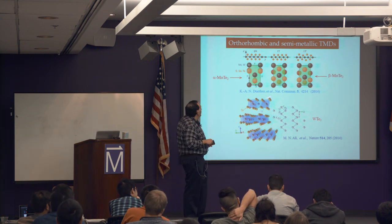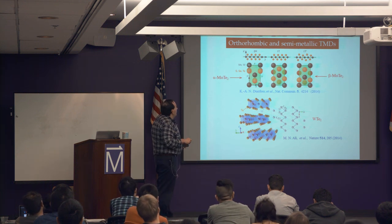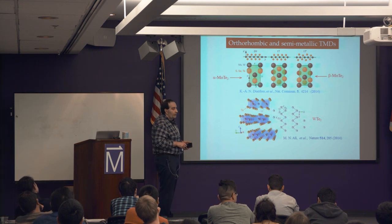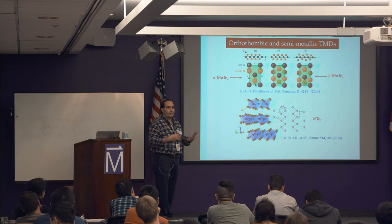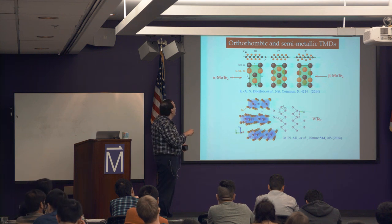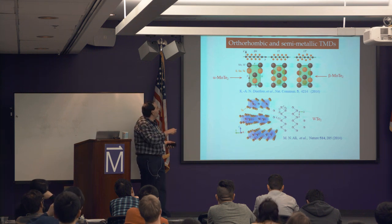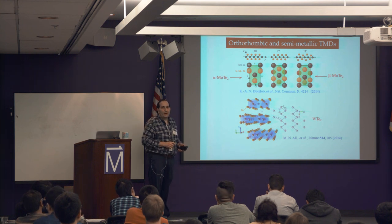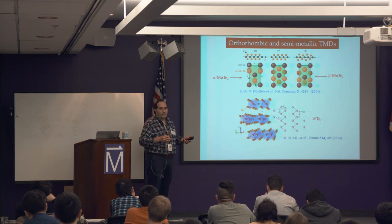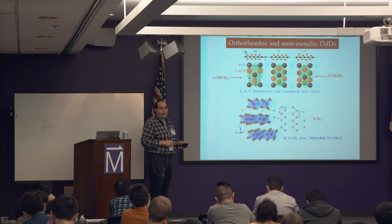So let's talk about Weyl type 2. Let's start with the molybdenum telluride we already discussed. Molybdenum telluride, if you grow it and let it relax, crystallizes into the 2H phase, the sort of hexagonal phase we see from the top. This phase is semiconducting with a band gap of about 1 eV. It's exfoliable. It's very interesting because it goes to a direct band gap in the monolayer limit.